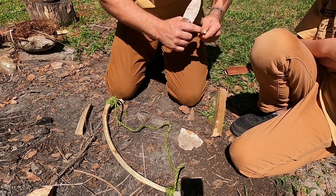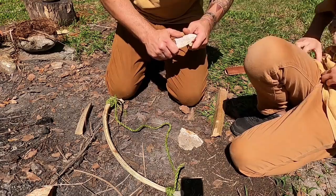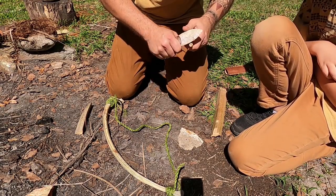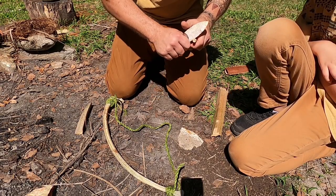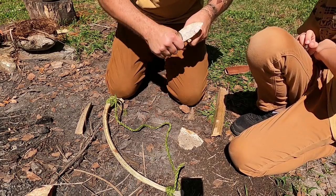See how it's got a pith in the middle? Like it's kind of soft and spongy looking. That's one of the reasons that this ignites so well and creates such a nice ember, because of that pith. But we want to sharpen it down just a little bit.